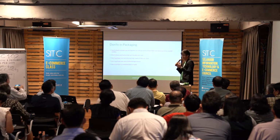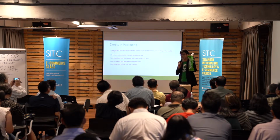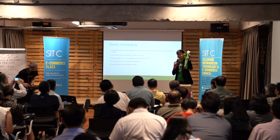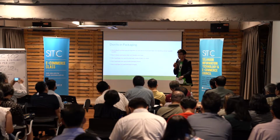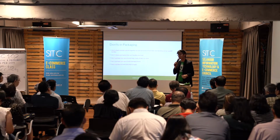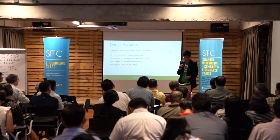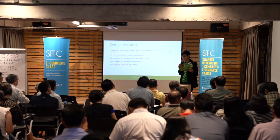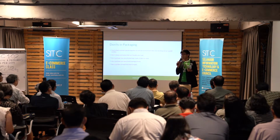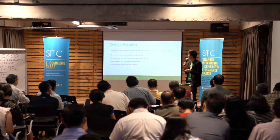And last but not least, don't use the flyer to deliver fragile items. Let's say you have glass, it's advisable not to use flyer to deliver it, because I would say a box will be a better fit, a better protection compared to flyer. Because flyer, most people use flyer for maybe cloth, or at least there's a box inside, right? So these are things that you should take note.